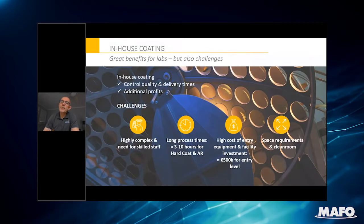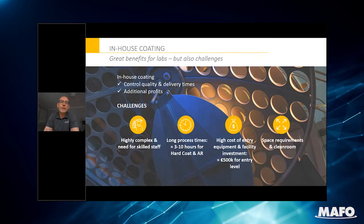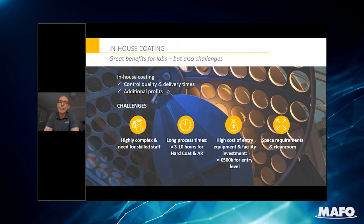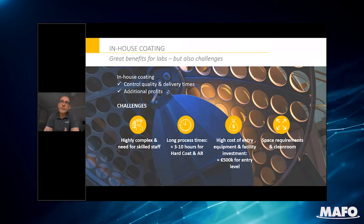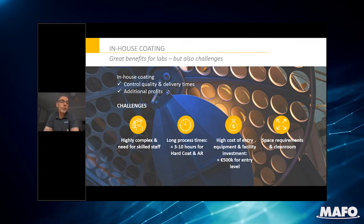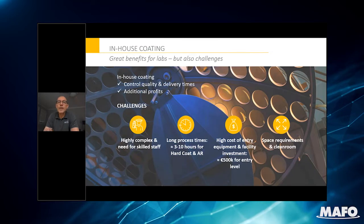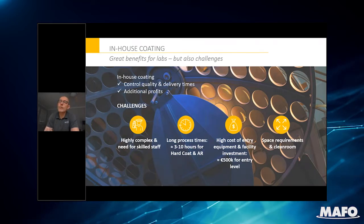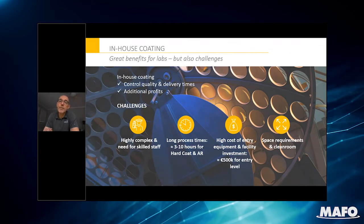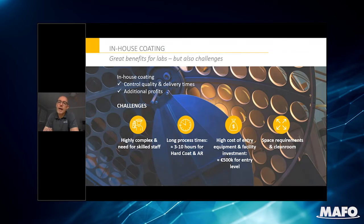Let me start by saying that in-house coding is a great benefit and asset for any lab. It allows the lab to really control its own destiny in terms of quality and in terms of delivery times. No more sending jobs out to a third-party coding lab and waiting for days to get the lenses back. It also allows the lab to put some additional profits to the bottom line.